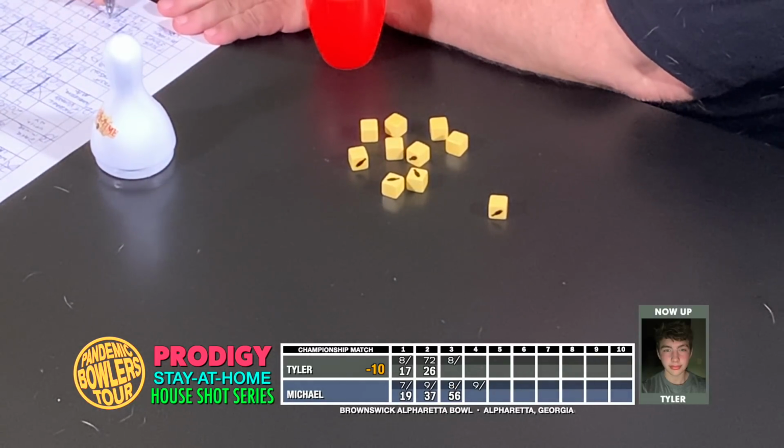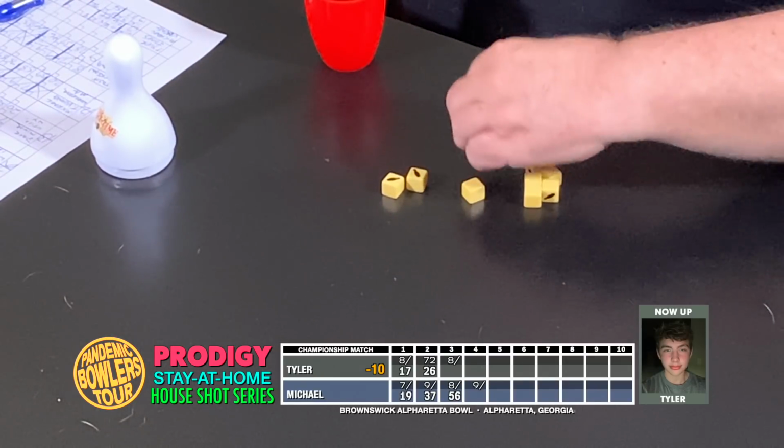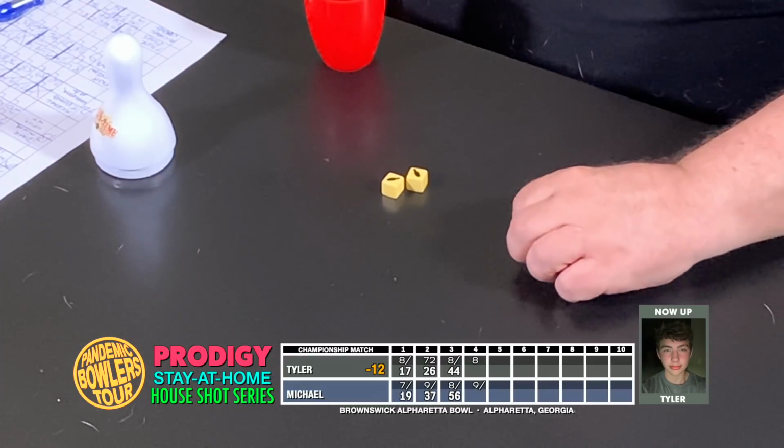Man, strikes are hard to come by in this game, I'm finding out. I had forgotten that. I told you I had played this game in the third grade. I don't think I've played it since. I don't remember much about it.